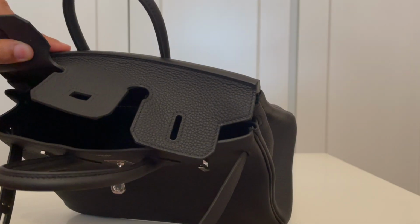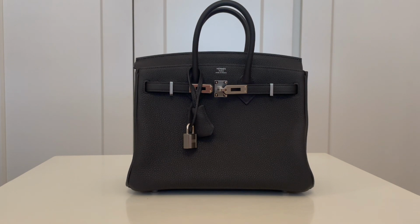The leather on this bag is really beautiful, but I will say if you love veining, you'll probably be disappointed because there really isn't any veining on this bag. So here she is, all dressed up. I'm really grateful that my SA talked some sense into me this year and I got this bag.